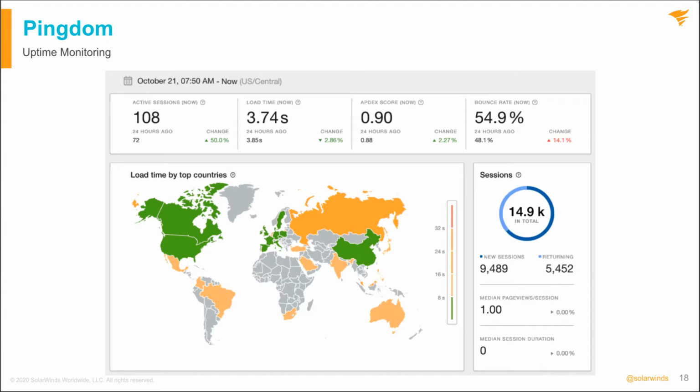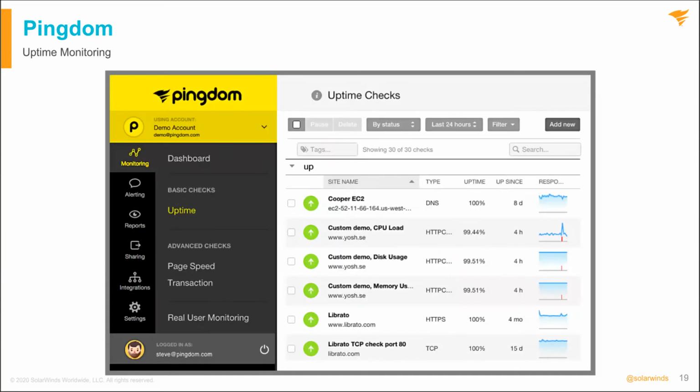Where is it that we're seeing that latency? What are the load times, right? Did we have any issues before? Things like that. That's the kind of information that you're going to be able to see with Pingdom.